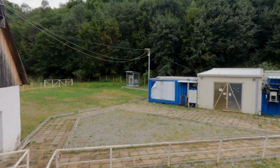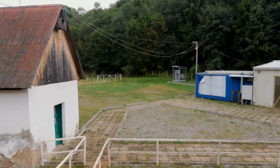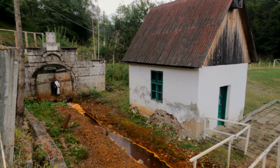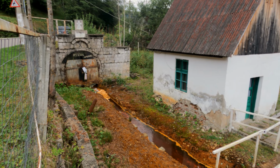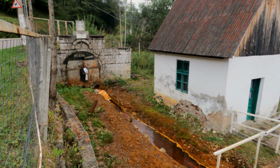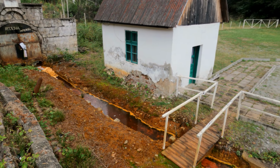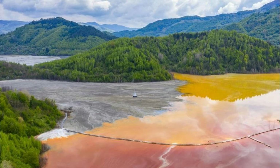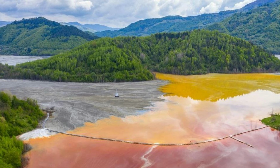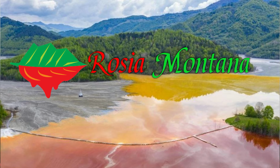And here they made a station to clean the water that is coming from the mine, because the water is full of impurities and with copper and iron, and it gives the red color of the water. And the red color of the water is also the reason why this area is called Rosia Montana. Rosia basically means red in Romanian.